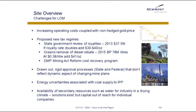I guess the other thing that's close to my heart as the environmental manager, seeking all the approvals, is the approval process. It doesn't meet the dynamic sort of operating that we do on the mine site. And again, I'm not just talking about expanding the mine site for the benefit of the shareholders, but I'm talking about improving efficiencies of mining, addressing environmental concerns and environmental efficiencies. These all get caught up in the approval process and it becomes fairly drawn out.